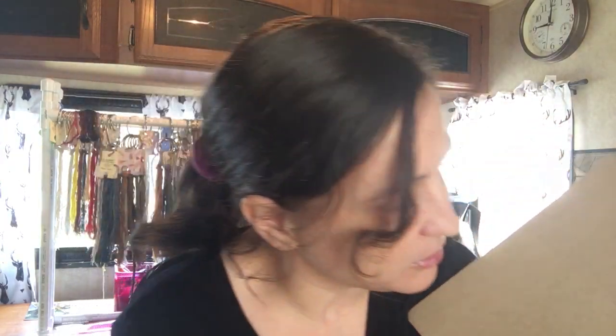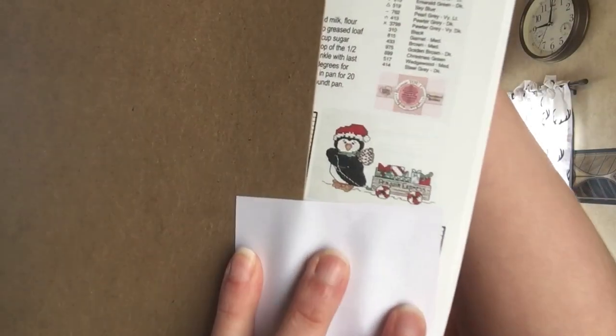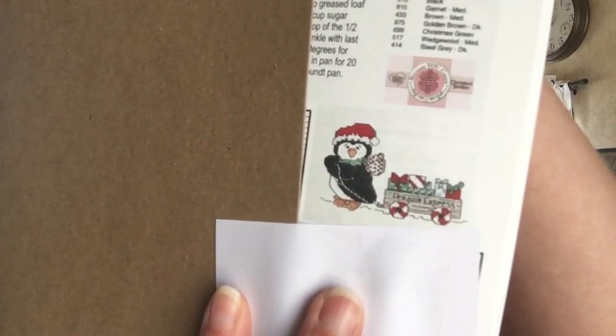There's not very many that actually have the picture, but I am going to show you two of my favorites. Okay, so this one is Penguin Express. I'm going to try and hold it so I don't accidentally show something that I should not. But how friggin' cute is he? Look at that. Okay, and I'm going to show you one other of the little charts in here. Now, like I said, this is just a small fraction of what's actually in here.